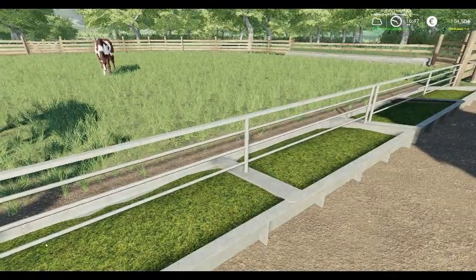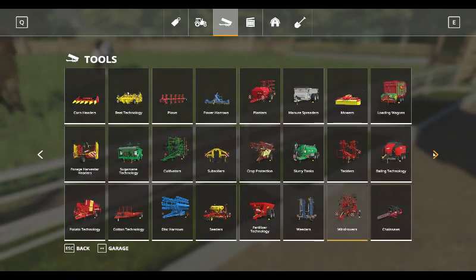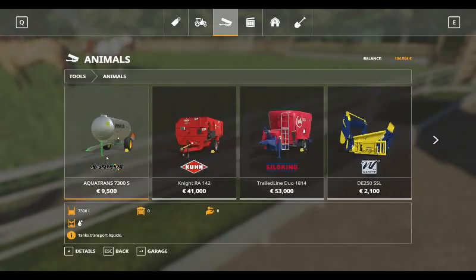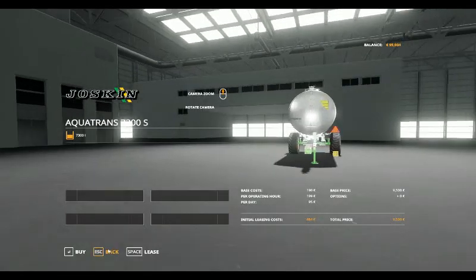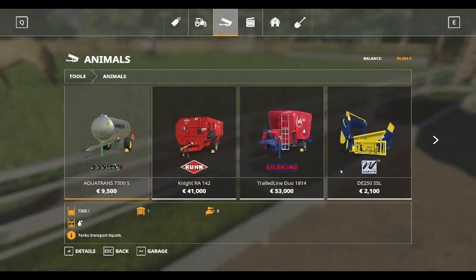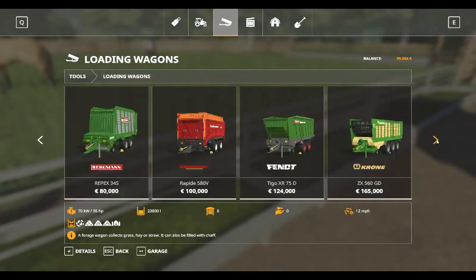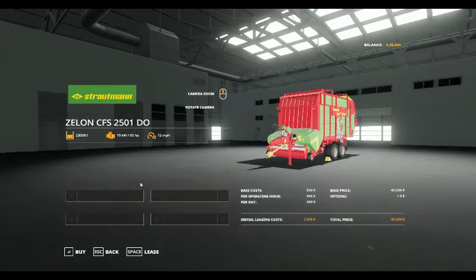So back we go. So we need to buy ourselves a water tanker. That will be in amongst the animal technology, probably, is it? So we need to buy an Aquatrans, which we shall purchase, and we shall need to get a loading wagon. Just the smallest one will do us. It's an expensive thing as well. So at the moment we shall lease the loading wagon.